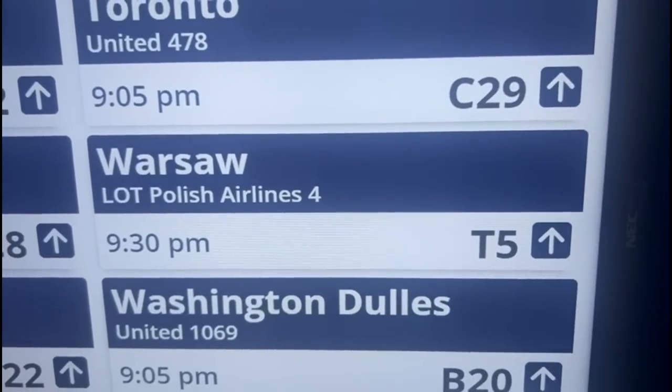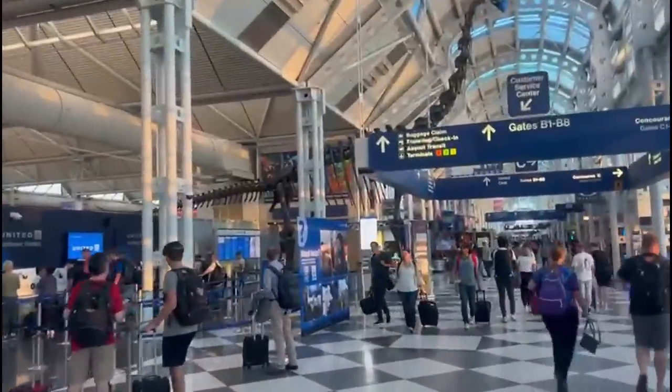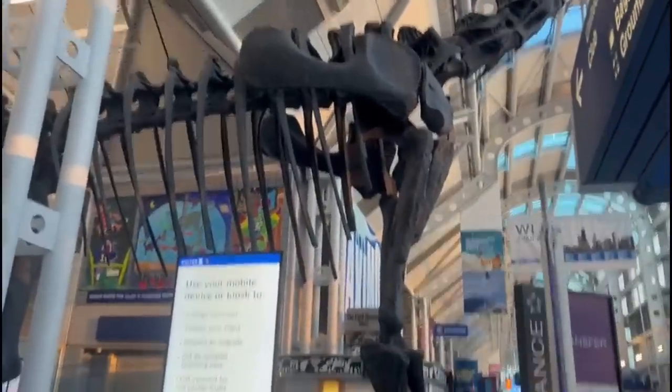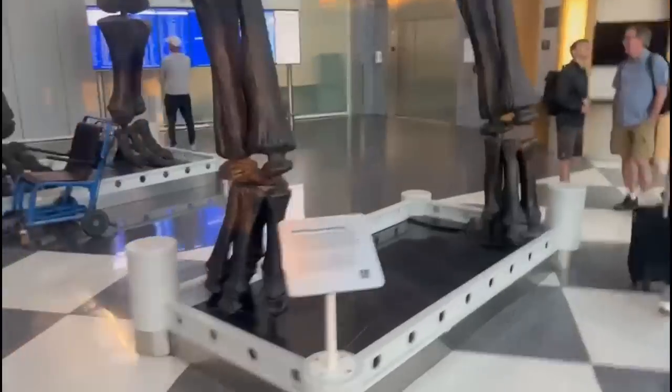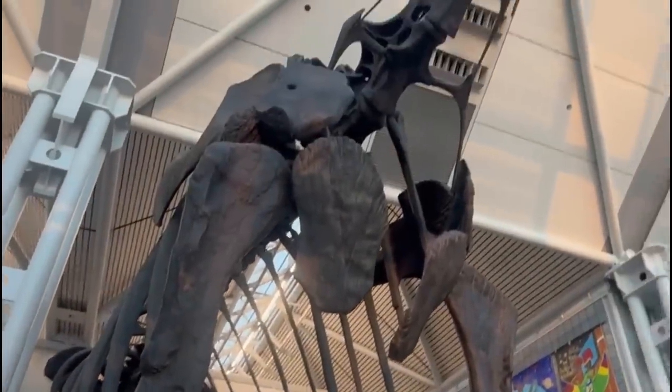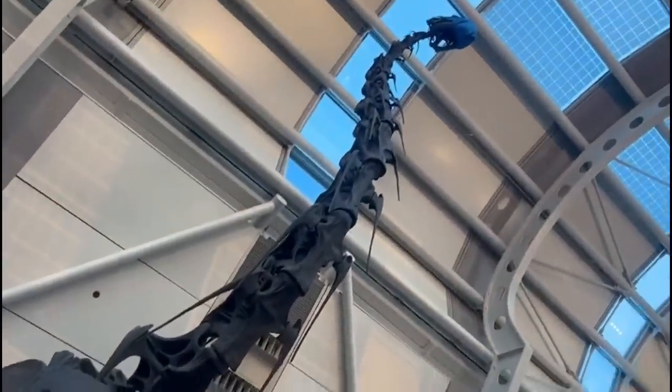That's where I'm going to next. Holy cow, I had no idea that particular dinosaur right there was that big. He's 30 feet up in the air. Wow, he's the big one. This is at Chicago O'Hare Airport. Check that out. Brachiosaurus altirrhinus. Look at the size of them bones on that thing. Holy cow. I'm glad he eats grass and not meat.